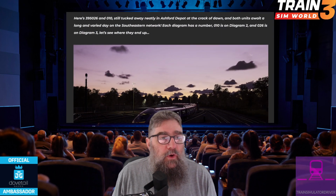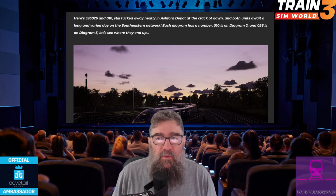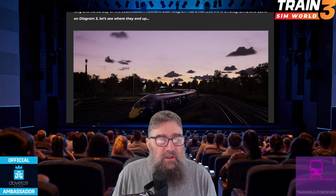Here's 395 026 and 010 still tucked away neatly in Ashford Depot at the crack of dawn, and both units await a long and varied day on Southeastern Network. Each diagram has a number. 010 is on diagram 2 and 026 is on diagram 3. Let's see where they end up.